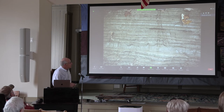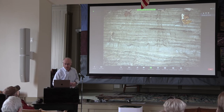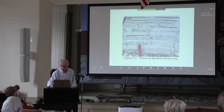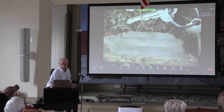And there's some system to them, because they're fine-grained, that's the clay, and then coarse-grained, that's a sandier thing. Here, maybe you can see, they grade. They start with a sharp boundary here, and then they grade up into the other. My keys are for scale. You can see the gradation.